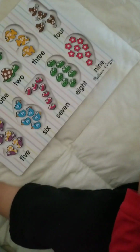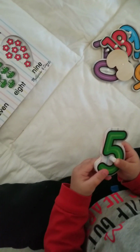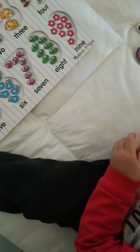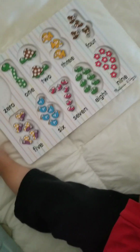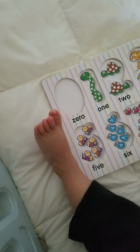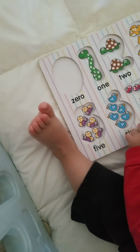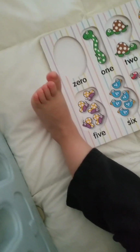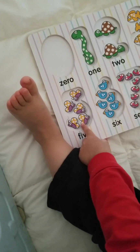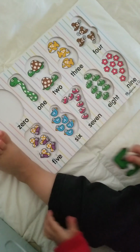Oh, it's still familiarizing the numbers. Okay, that's number five. Okay, put that one in the five butterflies. Where the butterflies are? That's fishes. That's birds. Ladybugs, frogs, flowers. Where are the butterflies? Oh, that one. Okay, put that one there. Okay, number five. Put that one there.